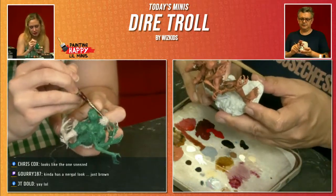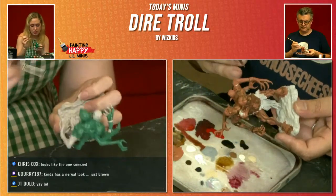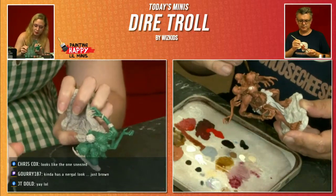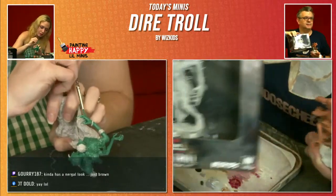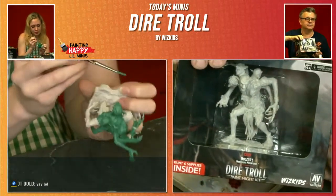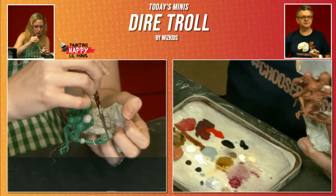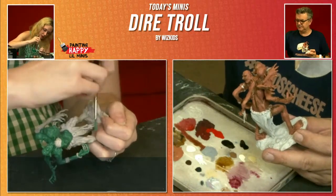Cool. Just so you know, this is the May, June paint night kit. You could get it at the end of May into June. So this is the Diatrol paint night kit. Let me put it up and there we go. From WizKids and Vallejo. Paint and supplies inside. Everything you need. I would recommend getting a larger brush to paint the base color, as the included brush is very tiny. But otherwise, we're all good to go.